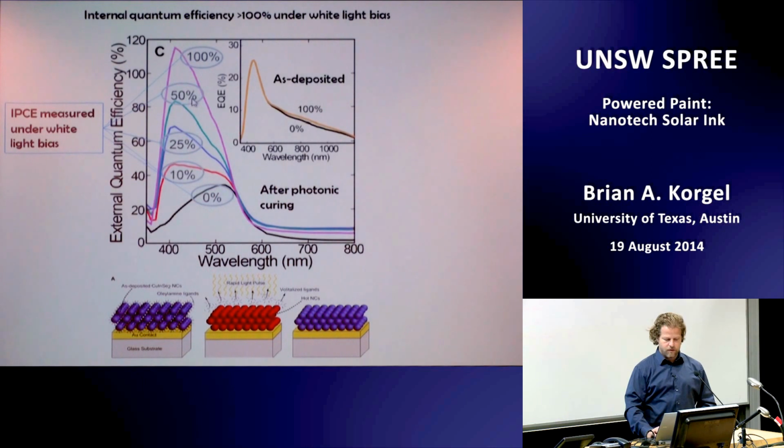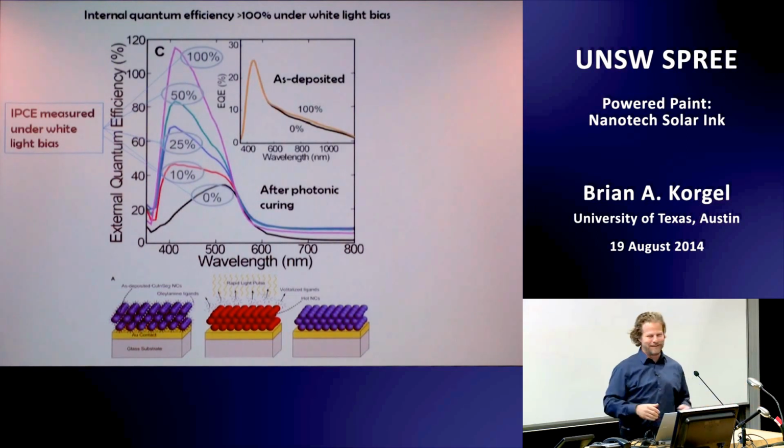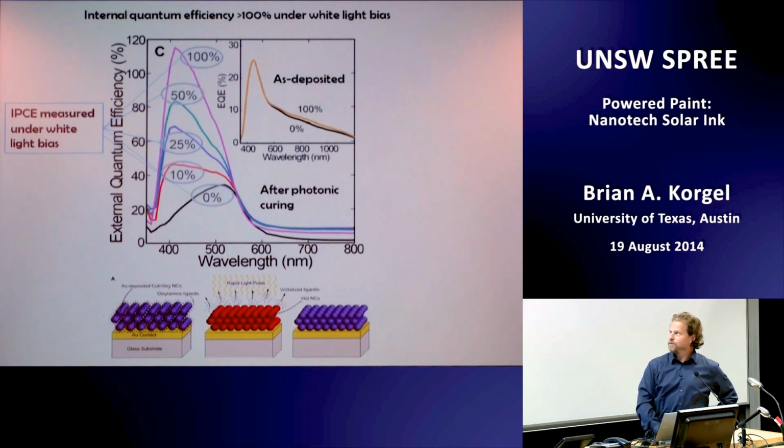The more interesting thing was that once you go under kind of sunlight illumination conditions, the peak external quantum efficiency of the device was over 100%. When I first saw this data, I thought we were doing something wrong for sure, as everyone should think that. We have a paper on this. If you haven't seen the paper, I'm sure you're like, oh, that's wrong, you're not doing your device measurement right. And that was what we thought at first.